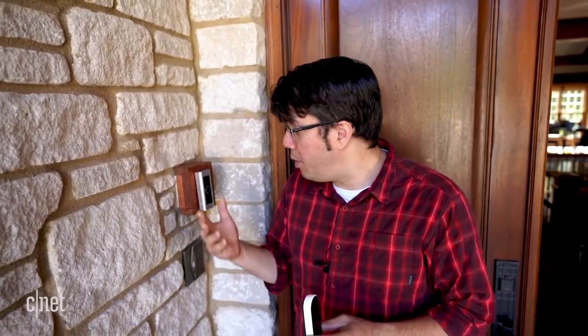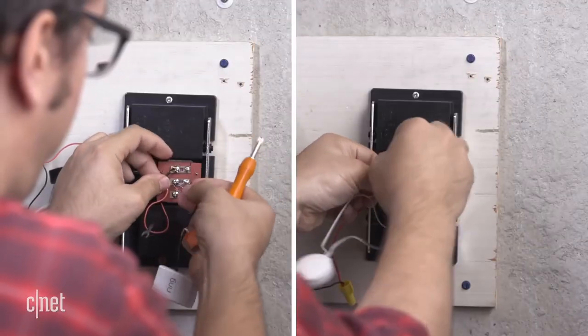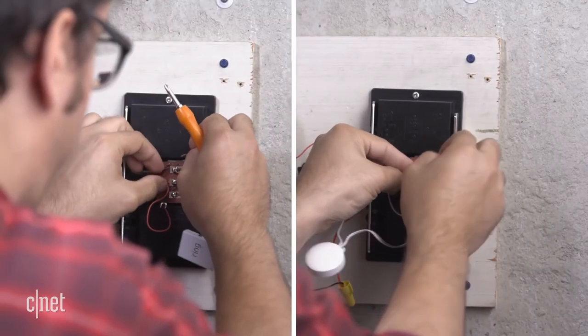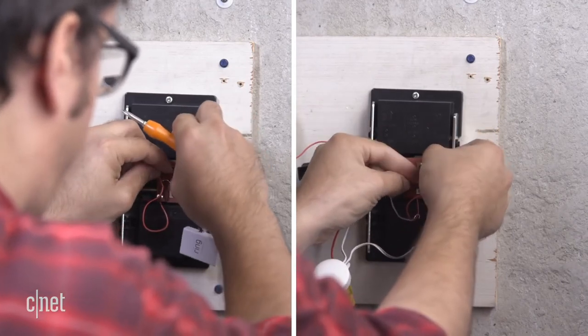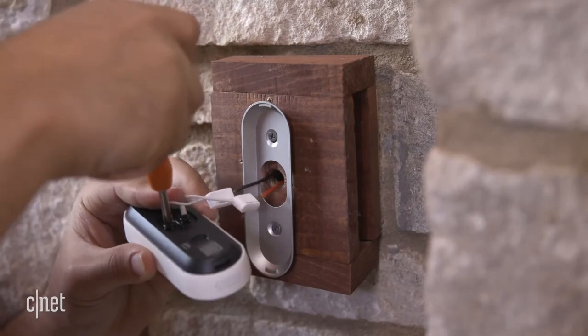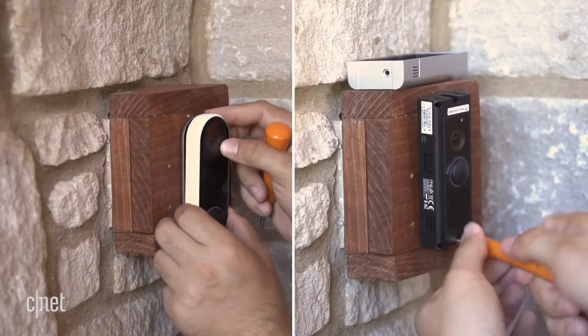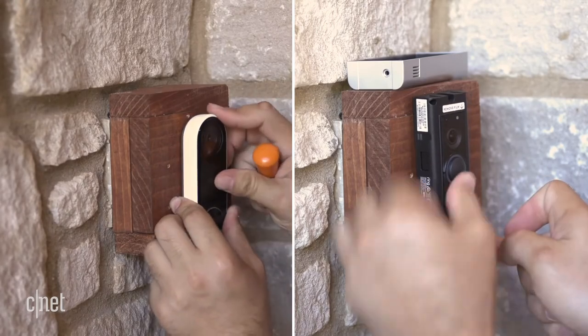For installation, both of the models need to be hardwired. Fortunately, they each walk you through all of the steps of the process. Basically, the steps of both are the same. You attach a power kit to the internal doorbell chime, then you connect the wires from your old doorbell to the back of the device and attach it to your wall. Some of the steps might differ depending on your current doorbell, but the instructions for both are pretty clear.